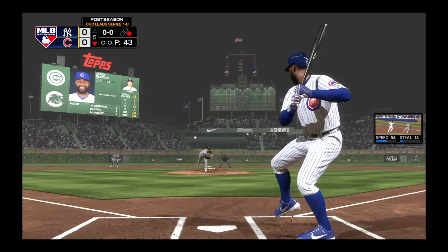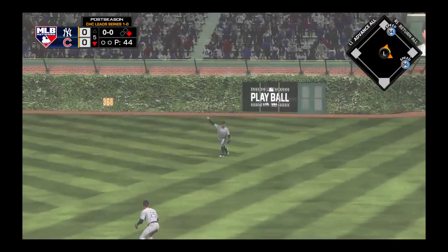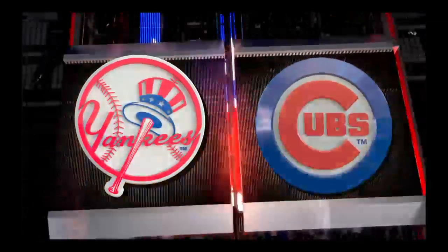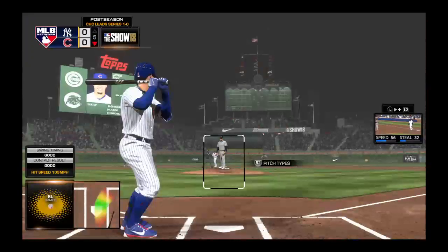Here's Jason Hayward now. And there's a base hit on the line. Throw won't get him. Hey, 2 runners on after back-to-back singles right there. They are in prime position to put the first run on the board right now.